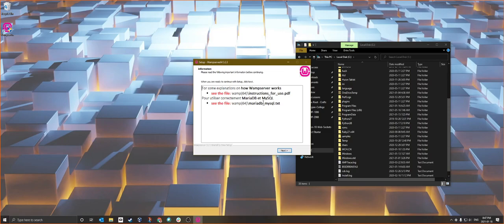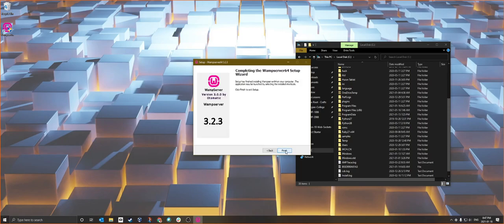What about N++? What is N++? I'm not sure what you mean by N++. Oh, Notepad++. No, that's fine. Just leave it. Yeah, that's totally fine. Just click no. We're going to open our projects in VS Code or whatever project editor you're using anyways, so it doesn't matter. Once we're done and we hit this last next button, we just click next, and then it says finish.